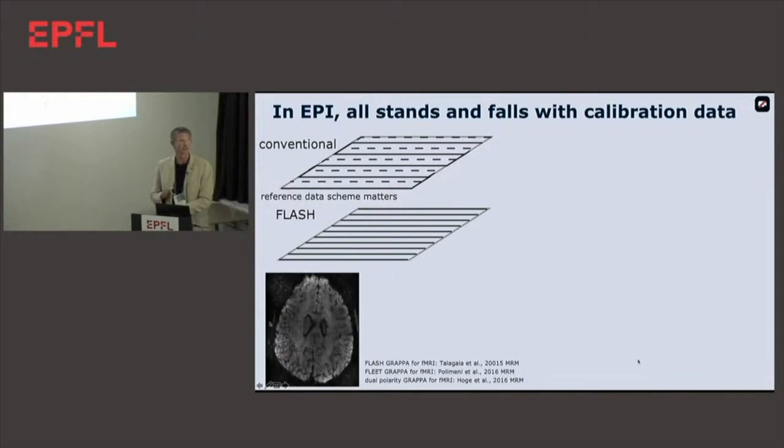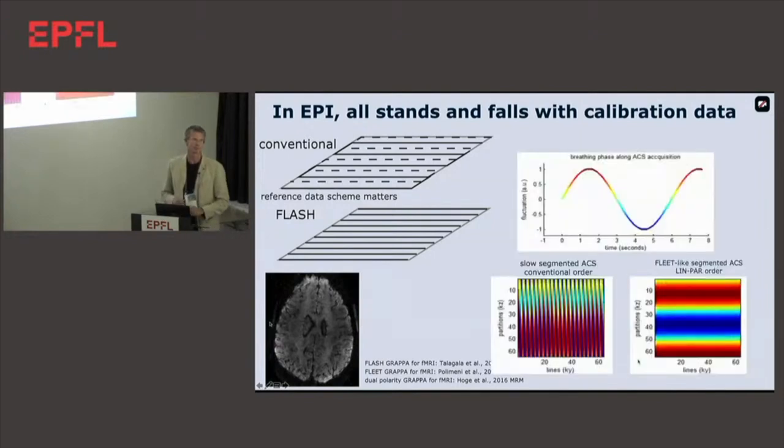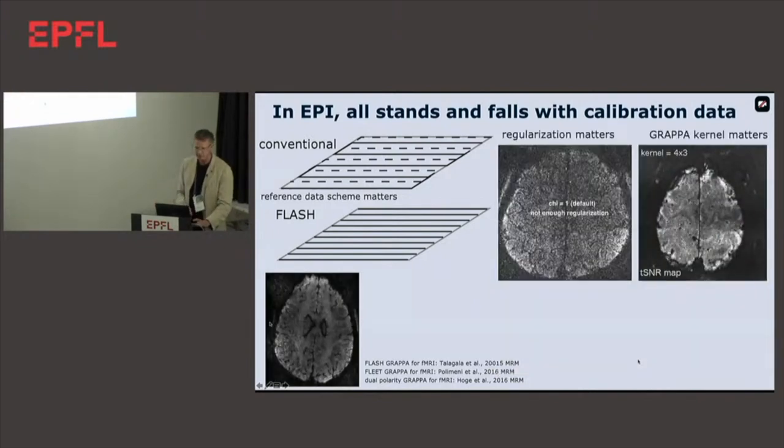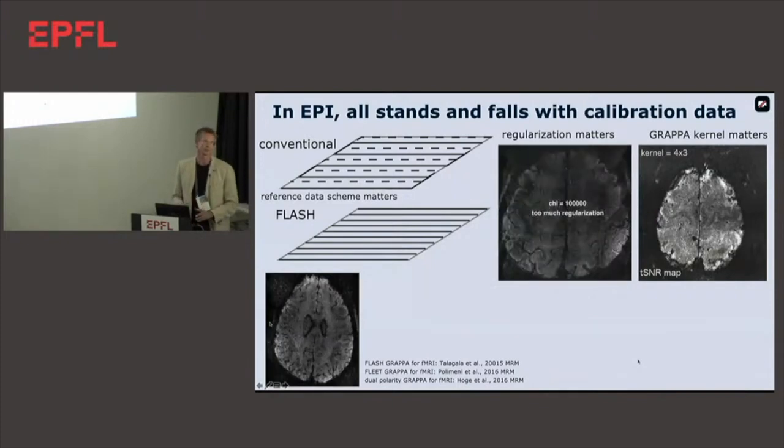It really matters how you get your calibration data, and this totally sucks and it's scientifically uninteresting, but it matters that you take the time to figure out what is going on at the scanner when these data are acquired, when your person is breathing, moving, whatever. Everything matters. How you get your reference data, how the motion falls into the calibration data acquisition, which you can reorder slightly, especially in 3D where you're a bit more flexible. The kernel size of the GRAPPA matters. It matters how you do the regularization, and you have no idea what they're really doing.